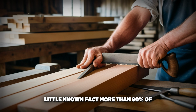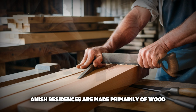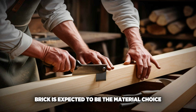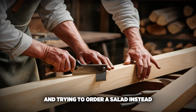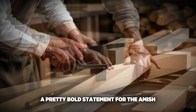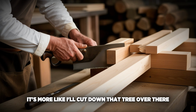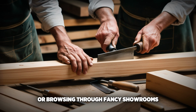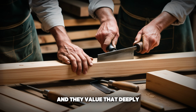Little-known fact: more than 90% of Amish residences are made primarily of wood, even in areas where, say, brick is expected to be the material choice. Think of going into a pizza place and trying to order a salad instead. A pretty bold statement. For the Amish, a trip to the lumber yard isn't about shopping. It's more like, I'll cut down that tree over there. There's no waiting for delivery trucks or browsing through fancy showrooms. It's a personal connection to the materials, and they value that deeply.